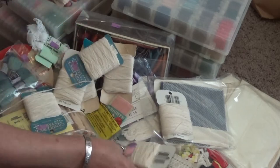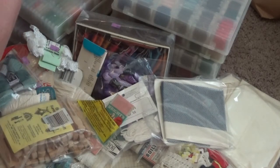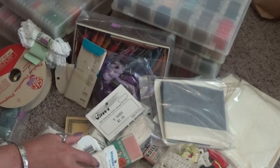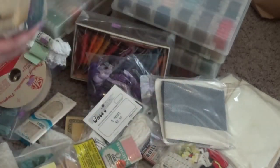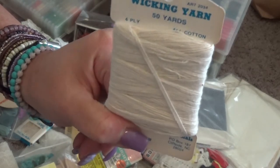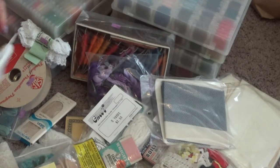And then I found, let's see, 2, 3, 4, 5, 6, 7, 8, 9, 10, 11, 12, 13, 14. I feel like there's more. 15. So far I found 15 of these. And I bought all they had of these. So there's 15. And they are labeled as, sorry, I'm putting them in the bag there, wicking yarn. And there are 50 yards on here. And it's 100% cotton 4-ply. And it's cross stitch original, so this is for cross stitching. So there is that. Got a lot of those.